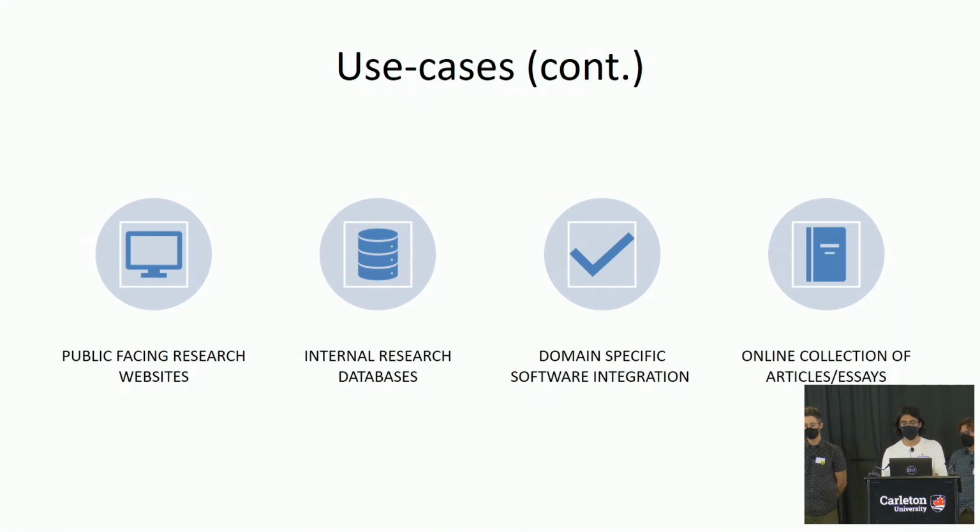Both new and old projects can be divided into these 4 subcategories. First, public-facing research websites, which used to be built with custom PHP and Postgres, Django, and this led to some security concerns, some custom code, and a constant need for upgrading. Internal research databases used to be built using PHP, some MySQL with Workbench front ends, and some just using Excel.